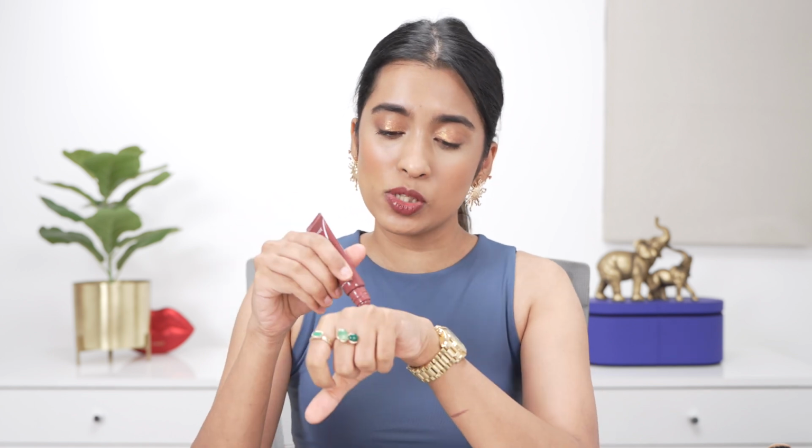I love this formulation. It feels super nice, super lightweight on the lips. I love the tint it gives and this applicator as well. It disperses the product evenly, and I can wear this without any product underneath as well, and it still looks really nice. I will insert an application of this. It's very lightweight, just that the pricing of this one is a little bit too steep.